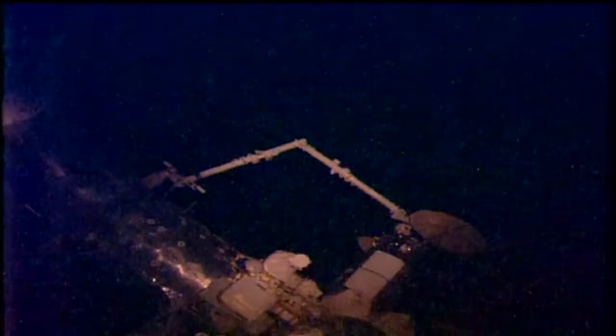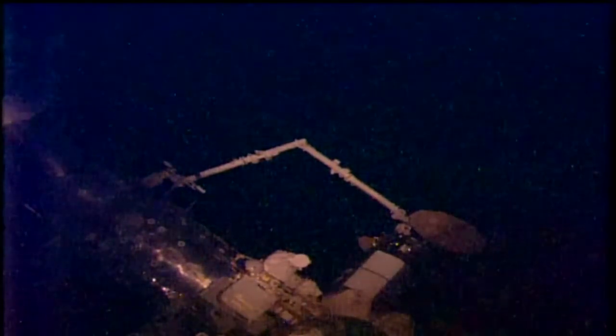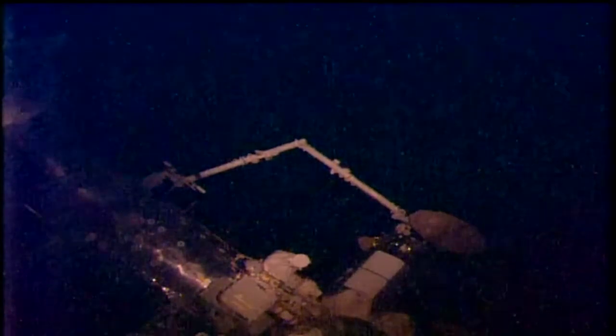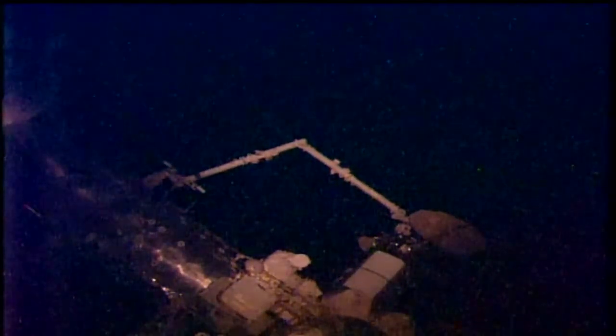A correction: the robotic systems officer used the robotic arm to push the spacecraft into its final position there, but it is the mechanical systems officer who is currently driving those latches and will drive the bolts as well. We are still waiting for confirmation of those latches being successfully installed. After that, we have 4 sets of 4 bolts for a total of 16 bolts that need to be connected in order for the Cygnus spacecraft to be fully installed to the International Space Station.